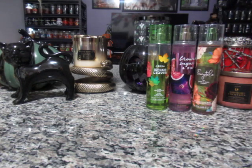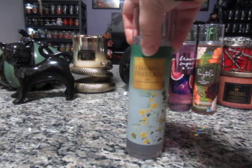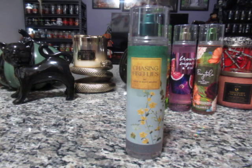Another one that's a little bit similar to Fairy Tale is Chasing Fireflies. So this one I actually picked up two bottles in the mists during this last summer SAS. I was sleeping on this one, guys. When this was first released, I smelled this in store a couple times, and for whatever reason, I was getting a bug spray smell to my nose. I don't know why.